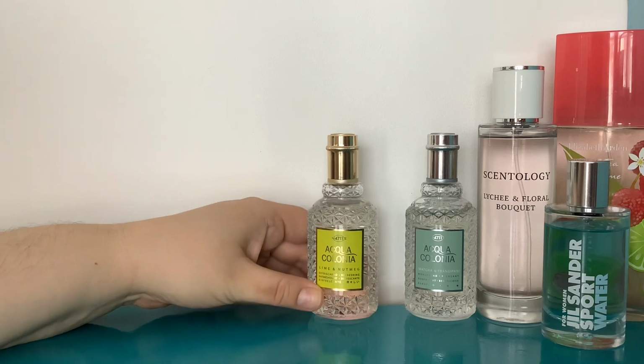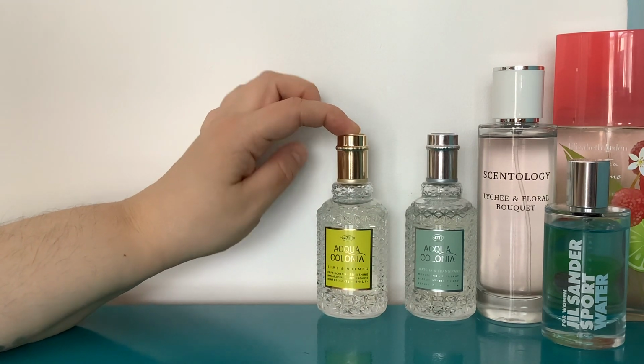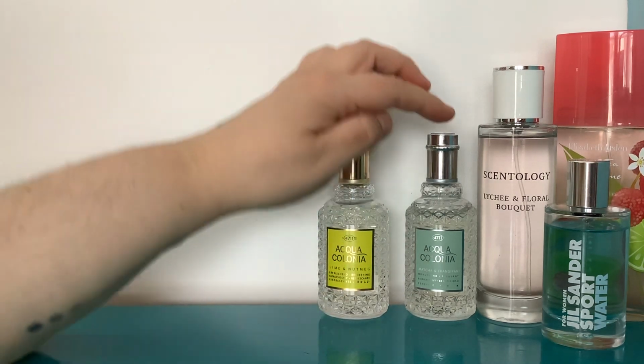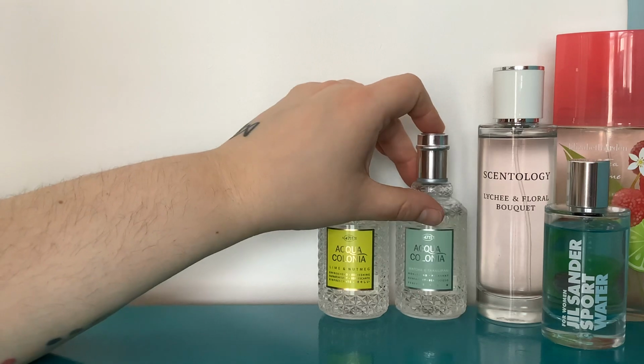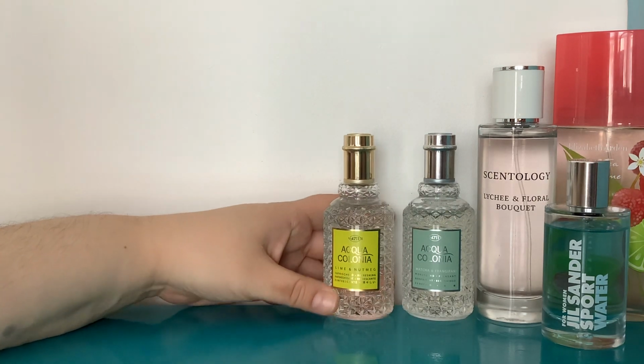So this is Lime and Nutmeg, and actually, while I'm at it, this is gold cap. So these are the permanent collection. So anything with the gold cap is part of the permanent collection. And the silver caps are the limited edition ones. I keep forgetting to mention that, but I noticed some time ago.